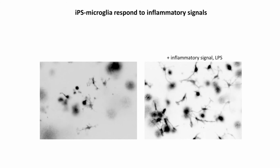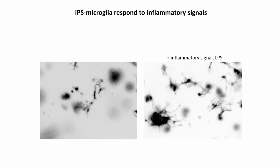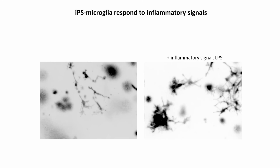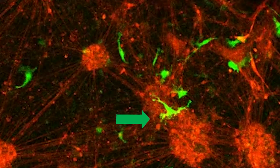In this time-lapse, on the left-hand side, you can see just the control, normal behavior of these microglia. On the right-hand side, I've added an inflammatory signal, which is a bacterial component called LPS. And when we do that, you can see that the microglia start to cluster together. They're getting angry, and they stop having these long ramifications. They start balling up into what we call an amoeboid state. And it's in this state that they will start to spit out those nasty cytokine chemicals that may be inappropriate.